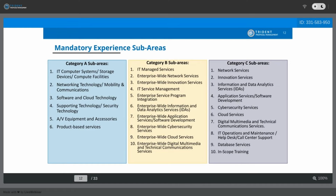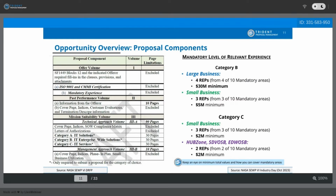Sorry, Kyla, before we jump to that, I just want to mention two quick things on that slide. One is that at the very bottom, the table on the left-hand side is from the SEWP draft RFP. The mandatory experience criteria on the right-hand side is what they updated with a voiceover during their industry day. So if you're reading through the draft RFP, these values are not going to match. But what's on the right-hand side of this slide, with regard to the number of relevant experience projects, the minimum dollar thresholds, and the number of mandatory areas you need to cover, is as of the October 2023 industry day. We think the final RFP is going to look more like the right side of the slide than what's currently listed in the RFP, because they had some $30 million values in there for small businesses, and that just doesn't compute.